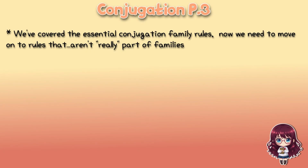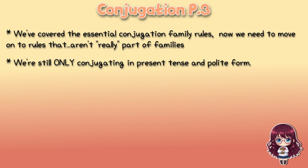So far, we've learned what to do with the vowels that end in a, o, and u. But unfortunately, there are still some more rules to learn. This will wrap up the rest of your conjugation. Please remember we're only conjugating in the present tense and we're being polite. The other tenses and politeness levels will come at different times. We're going to cover a few different rules, so be sure to take notes and follow along.